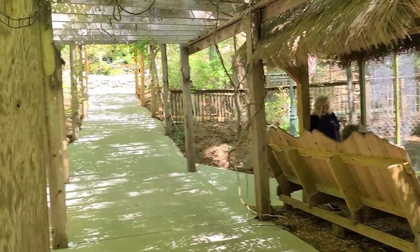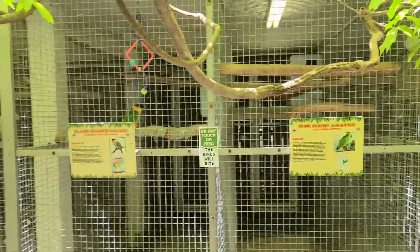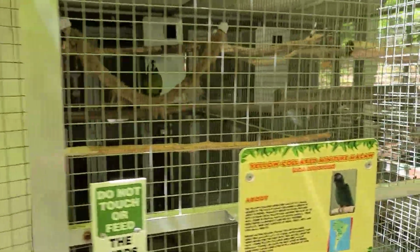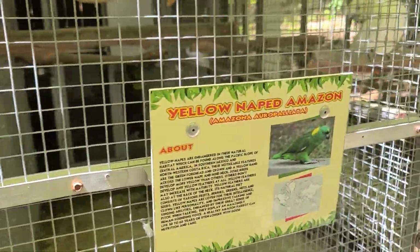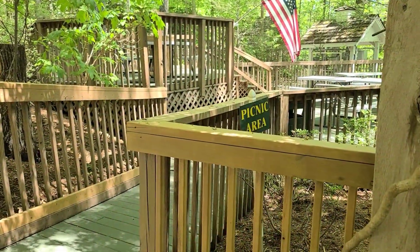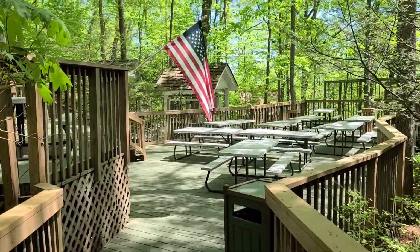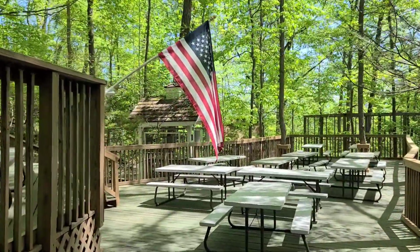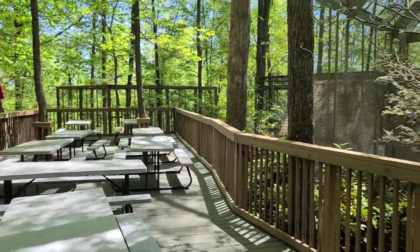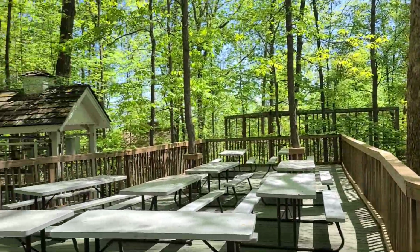And it's kind of shady out here. The sun's beaming down, but it's not too bad underneath all this stuff. And you can spend a long time out here. I mean, look at all the different birds in there. There's the picnic area. There's the flag. Always love seeing the flag outside of businesses. You can just go up here and sit because it's kind of shaded a little bit with the trees. We have a place back there you can get something to eat. Yeah. You just listen to the birds.